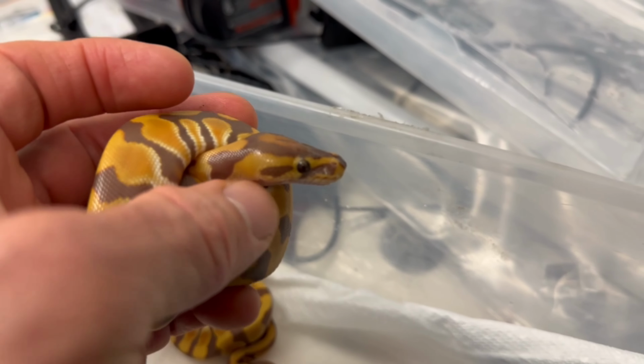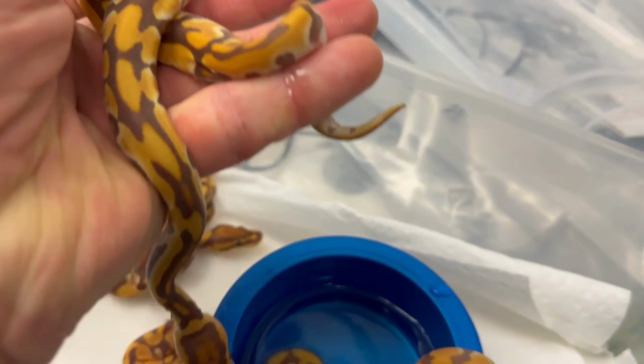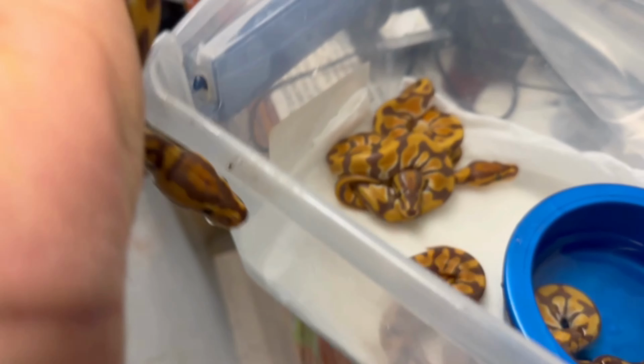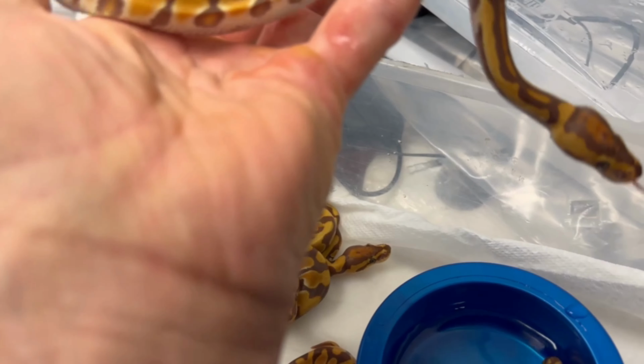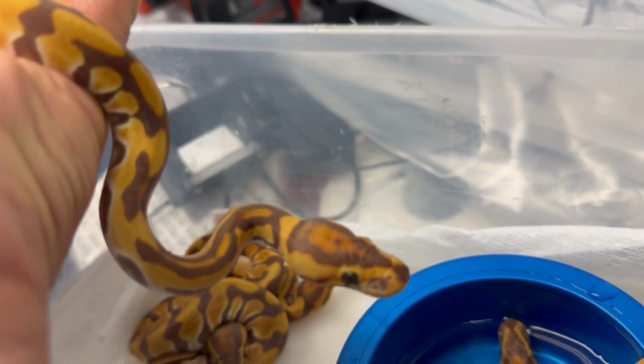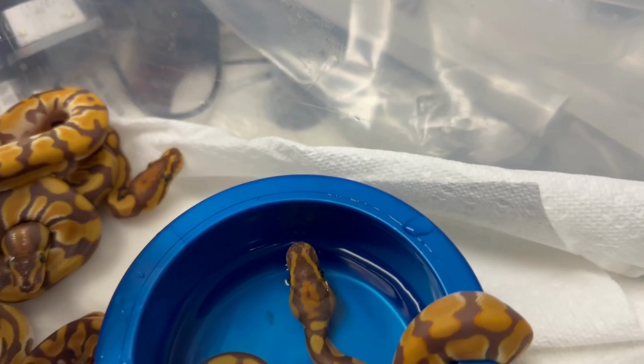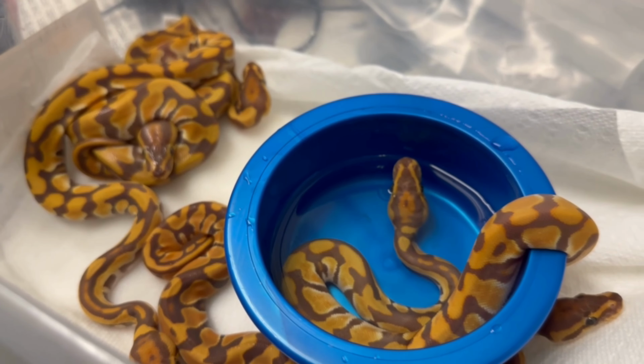Here's another, that's actually het Cryptic too. Oh, they're hiding under here, look at this. Yeah, our visuals are hiding from us. That's funny. Let's see if we can get this one to show us his head. There he goes. That's that big eye stripe right there. Okay, let's leave these guys alone. Let's take a look at our next clutch.